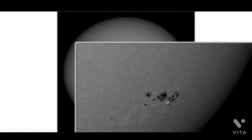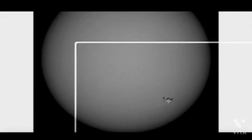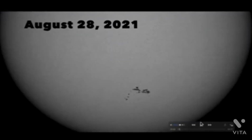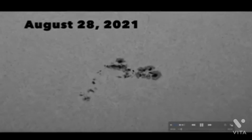You can see a very large sunspot complex that's turning away from the Earth. Right now, as I do this video, very large active region that here just a couple of days ago, it created what's known as a solar tsunami. Not only this sunspot, the sunspot above the equator did as well. This is the lower complex.